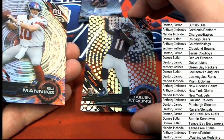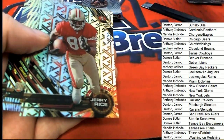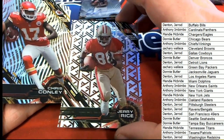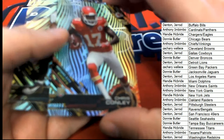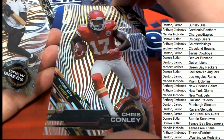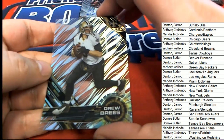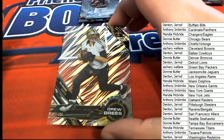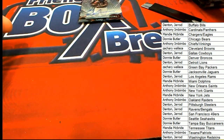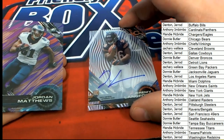Jalen Strong, Eli Manning, Jerry Rice. Oh, cool. So some of these backgrounds can mean different things with rarity. There's Chris Conley. And of course we're always looking for that big one of one. But these are the hits right out of the break right here.